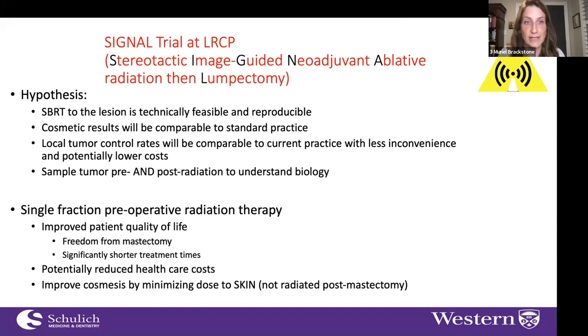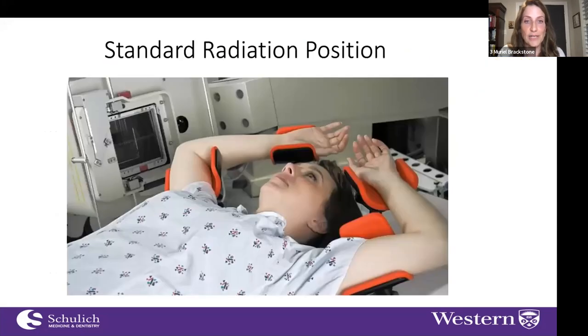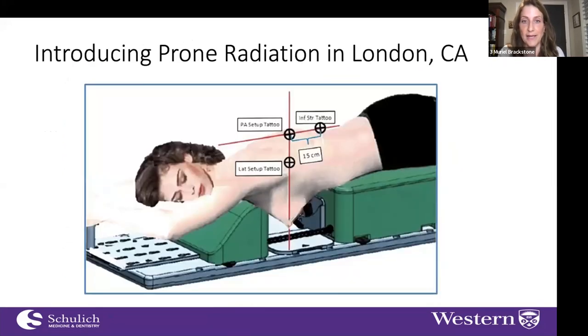And so this was a study that I had done looking at image guided, so MRI guided radiation before surgery. The problem we had to overcome is everyone gets radiation lying supine, so lying on their back. But for your MRI, the one we wanted to guide it with, you are lying on your stomach. And so I used this as an opportunity to bring to our center radiation delivered lying on your stomach, which I think has a great opportunity when the lesions are small, where we could target the breast by radiating below the chest and not radiating through the chest, particularly on the left side, where we'd suffer some of the effects of radiation through the lung and the heart potentially.